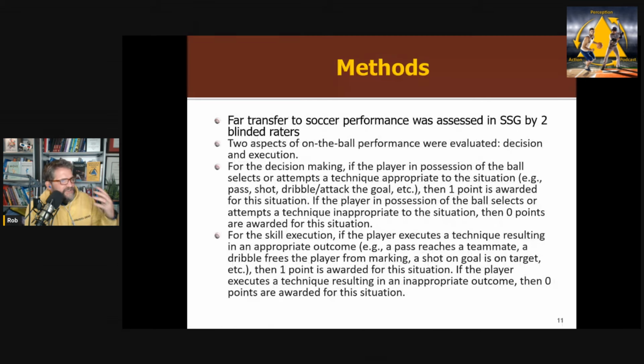So in terms of the far transfer, they had these small-sided gameplay. They had 2 raters watching people play soccer, and they had to score them based on their decisions, right? So they watch whether they made the right decision in a situation to pass, dribble, shoot, tackle. Again, that's problematic in and of itself because you're not allowing for individual differences or creativity. You have to conform to what the coach calls a good decision, but that's a common technique, and it's probably the best we have for now.